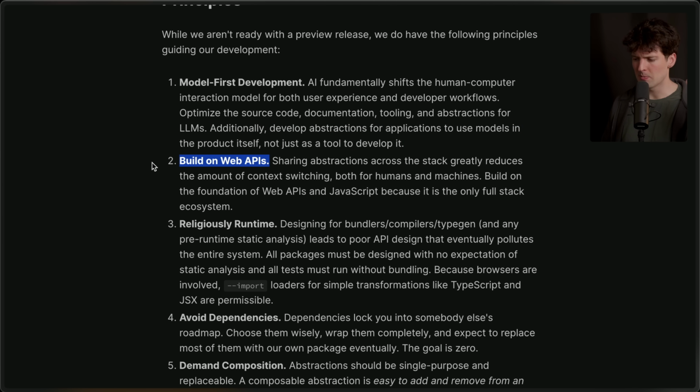I already talked about this, but they really like these standards. Not that they think that they are great, but they think it is great they exist, and they want to use them as much as they can. So rather than doing different patterns on the server versus the client, they want to use web APIs as much as possible, so you don't have to remember there's a different version of this thing when you're in the node file versus when you're in the client file.